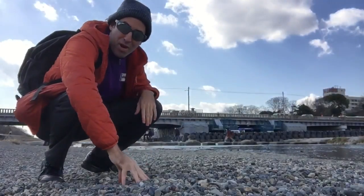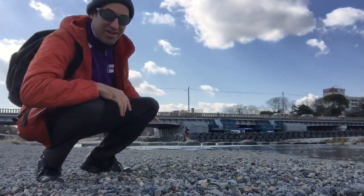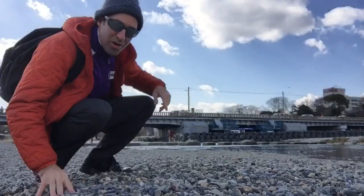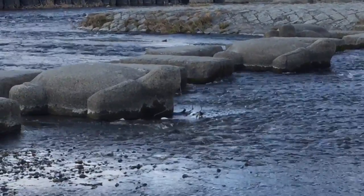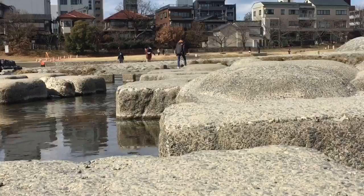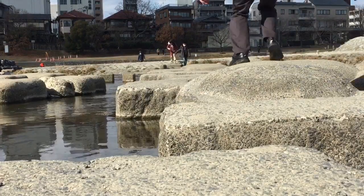Hello, you wonderful people, and greetings from Kyoto, Japan. Today I want to see the Imperial Palace, and to get there I have to cross this river. And there's two ways you can do that. You can take that bridge right there, or you go across the Turtle Express. I think I'm going to do the Turtle Express. It's really cold, so if I fall in, I'm probably going to freeze.